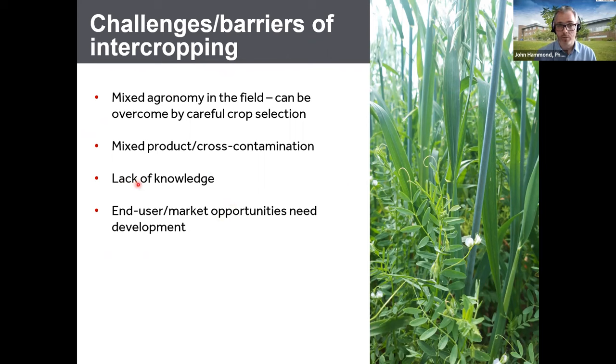Lack of knowledge, both from the farmer, the processor, and the consumer into what these products could deliver. There are clear environmental benefits. And what we want to be able to do as part of this project is ensure that we increase the knowledge of consumers and processors into the potential market opportunities that could be afforded by having these cropping systems and the production of both cereal and legumes in the same system.